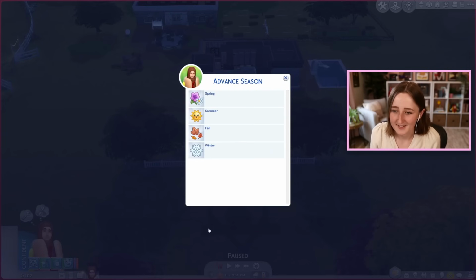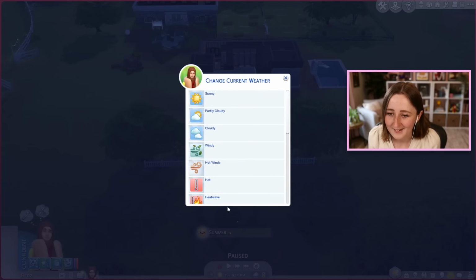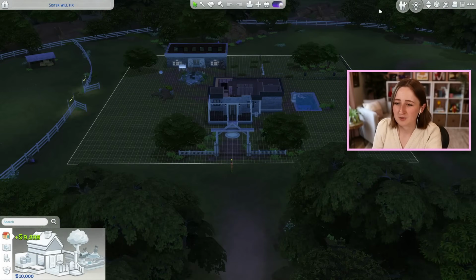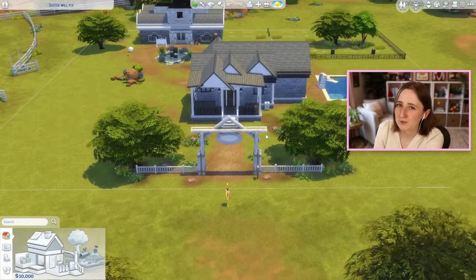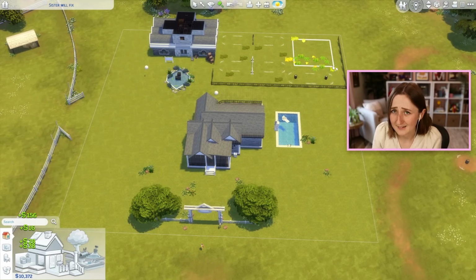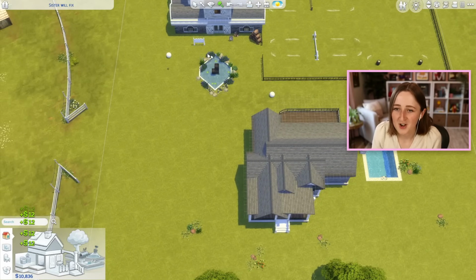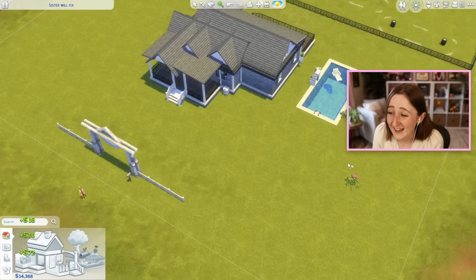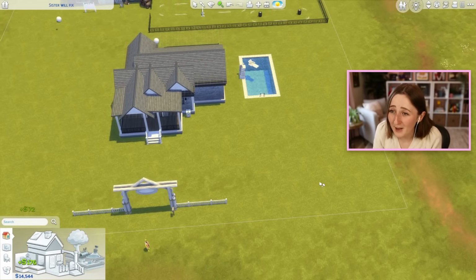Fantastic. It is fall and raining, so that's not gonna work. I think I might give us like 10,000 extra simoleons to work with here, and I'll try not to go too far over that. I'm actually gonna start by deleting all the terrain paint and all the landscaping. That's one of the things that she said she had no idea how to do. She was like, I don't know how to landscape. I'm not good at landscaping. So we can try and offer some tips there as well. That also gives us a little bit of money back, which is gonna be helpful.